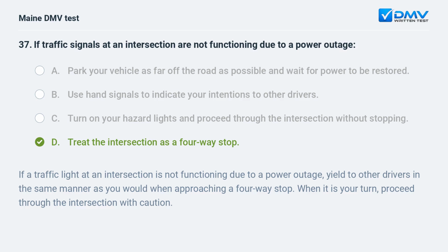If a traffic light at an intersection is not functioning due to a power outage, yield to other drivers in the same manner as you would when approaching a four-way stop. When it is your turn, proceed through the intersection with caution.